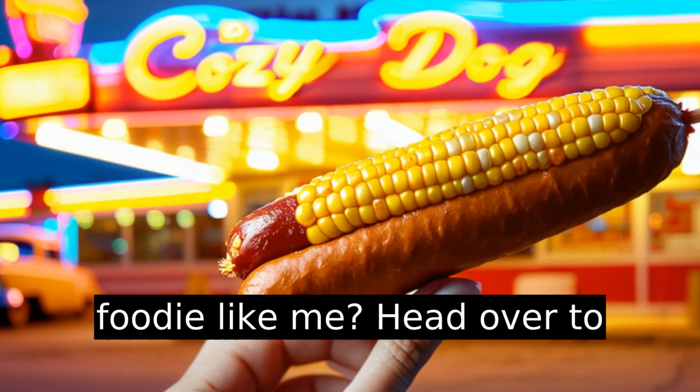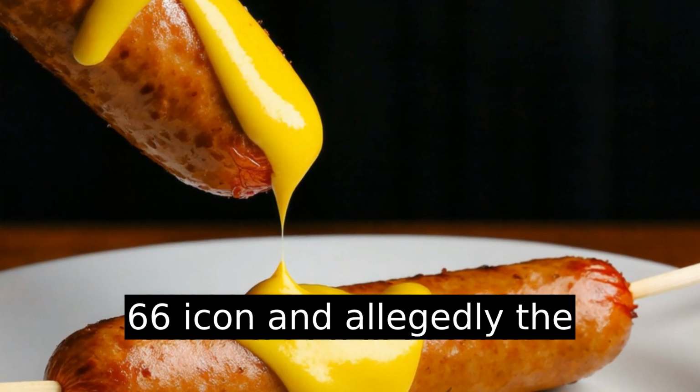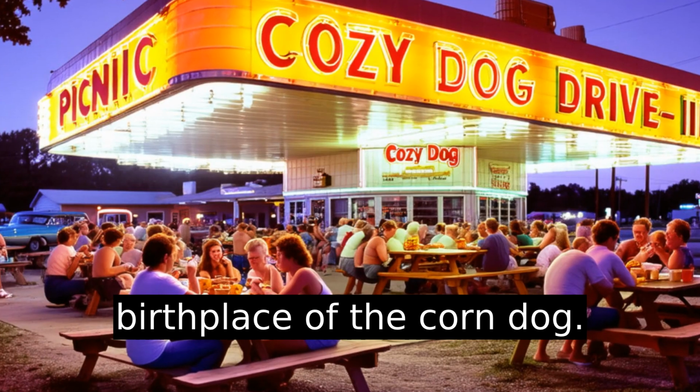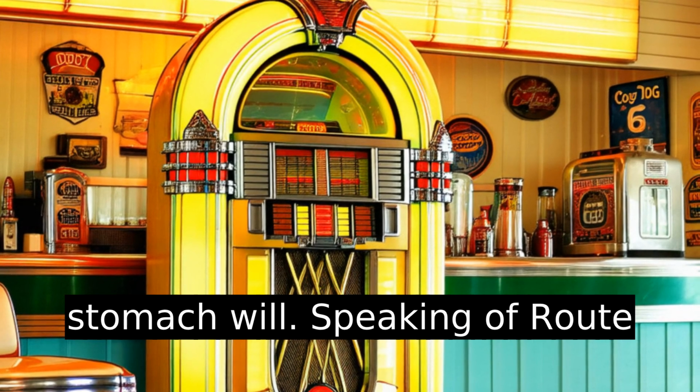Are you a foodie like me? Head over to Cozy Dog Drive-In. It's a Route 66 icon and allegedly the birthplace of the corn dog. Let's just say your arteries won't thank you, but your stomach will.